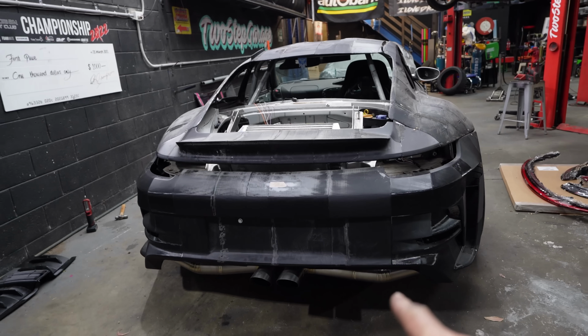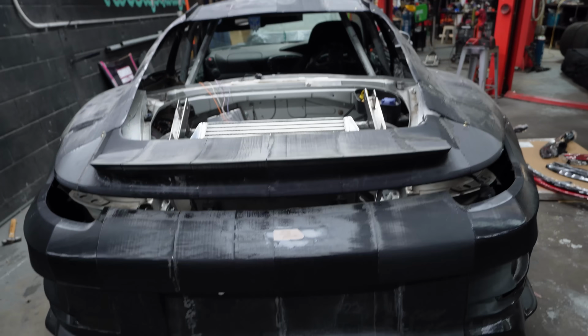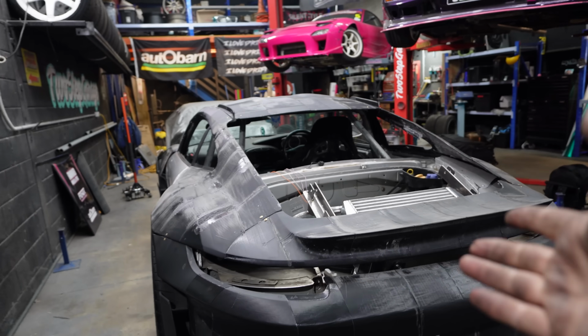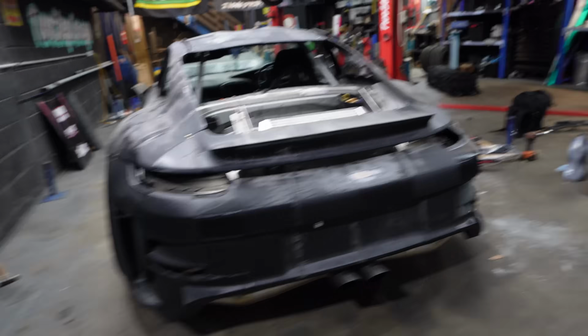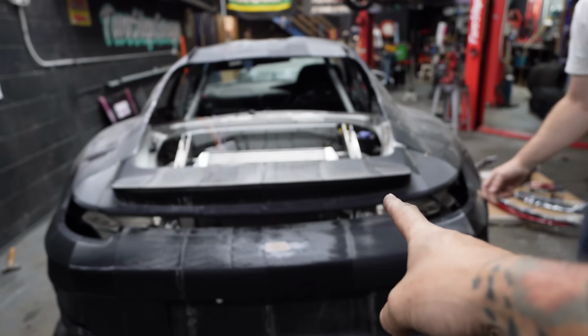So the first thing we're going to do is check if these things even fit in the space that we have, because of course this is all 3D printed. I have confidence because the headlights fit so well. So I have my man Woz here, who's currently just chilling with a beer because it is beer o'clock, but let's whip the ducktail wing off.